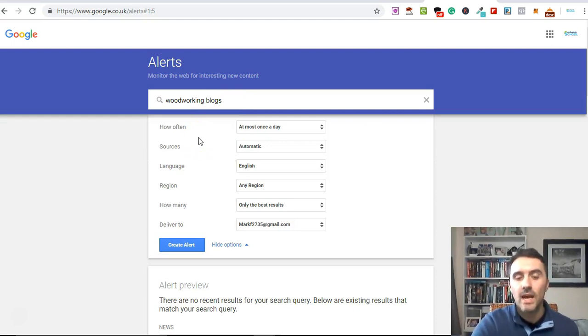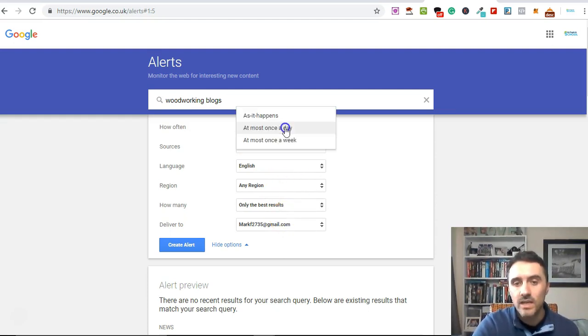Now here, click on show options. How often do you want to get an alert? The default is automatic, English region, only the best results, at least once a day. I'd leave this on once a day. You can edit this: you can do it as it happens, at most once a day, or at most once a week. So if you've got a bit of time on your hands, you can click on as it happens and then click on create an alert.